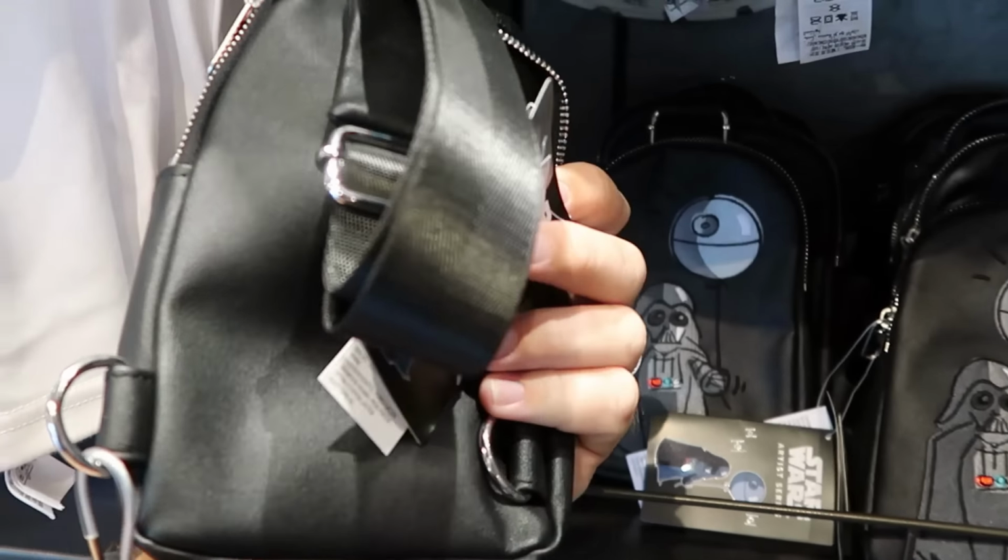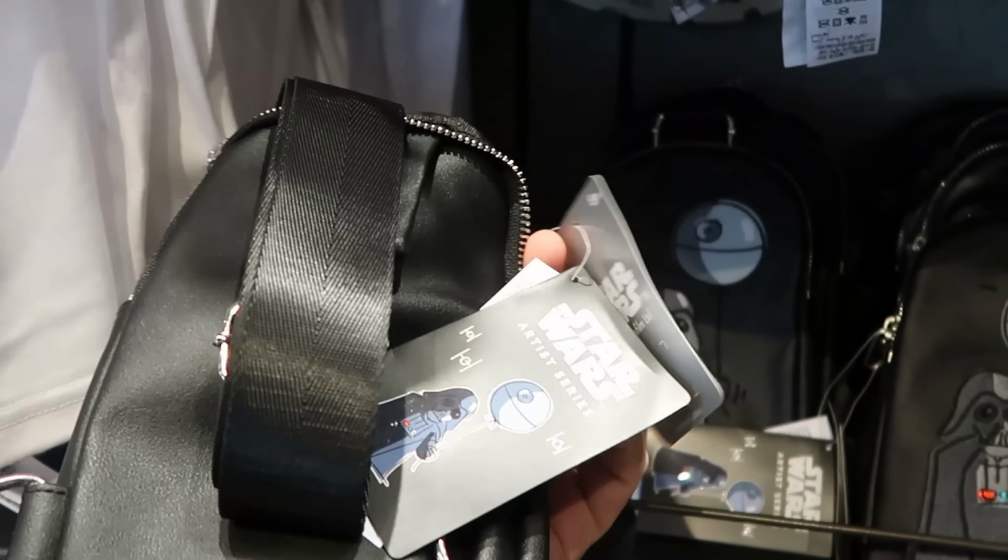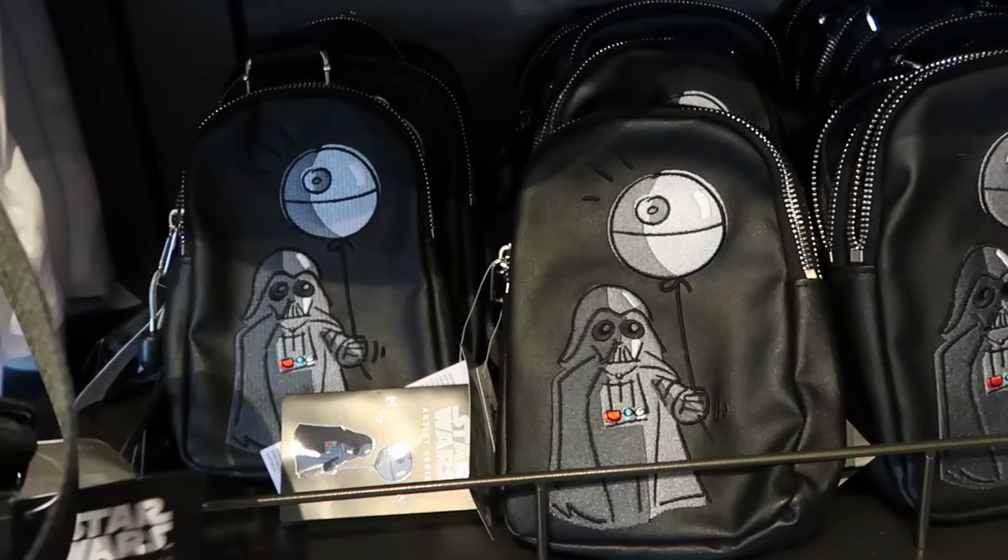And here's a very nice simulated leather, like crossbody size bag with the Death Star embroidered. It's like a balloon, and you have Darth Vader. I actually really like this material. It's very nice quality. These are only $30 a piece.